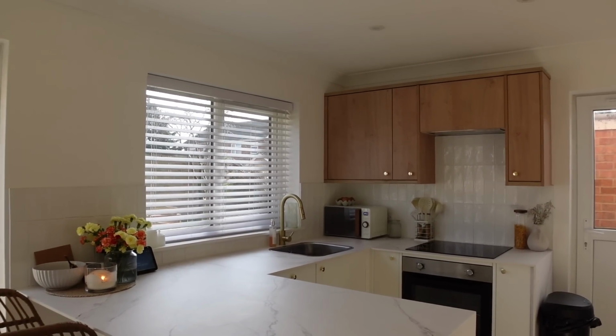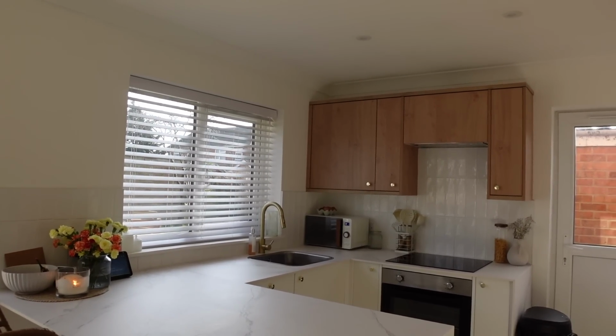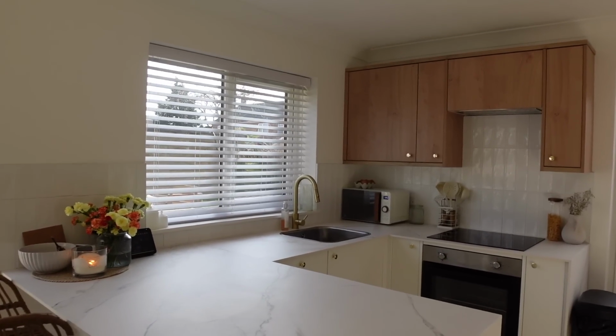If you remember the kitchen before, it was horrific. It was literally the original kitchen that was put into the house. Everything was falling from the walls. There was no cupboard space. So this works so much better.